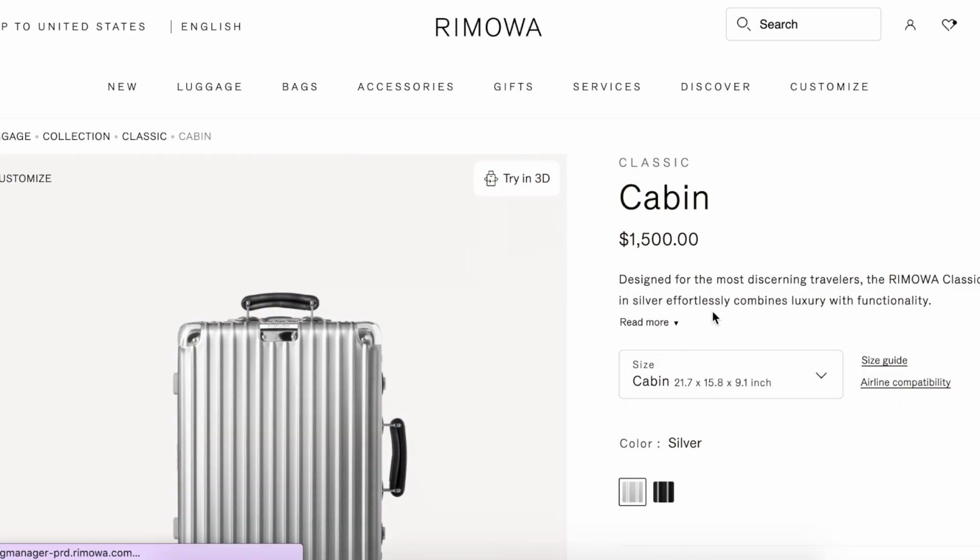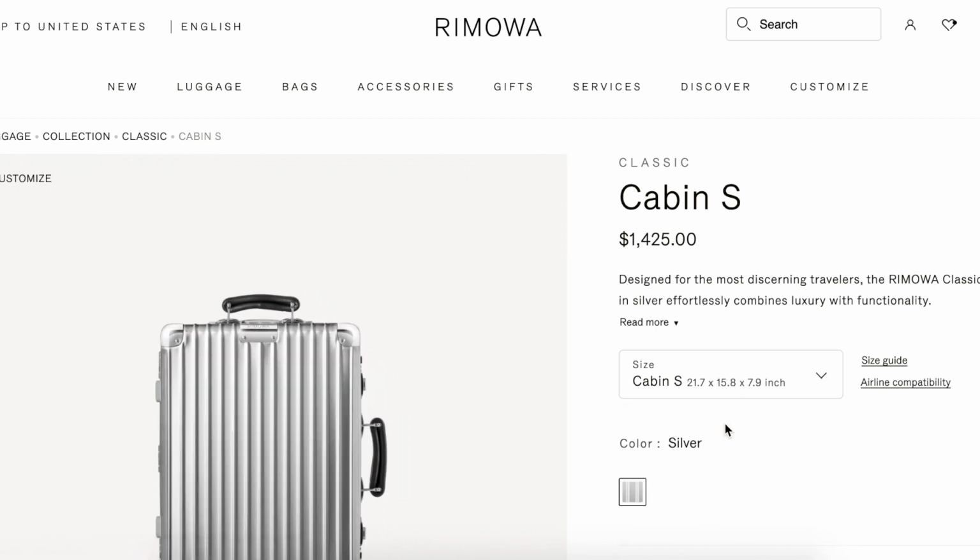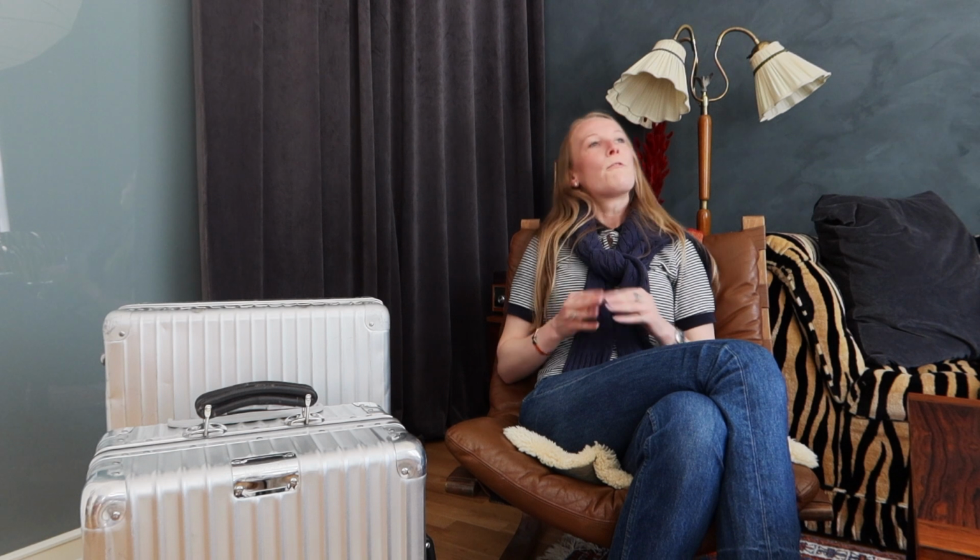So in US dollars, my Classic Cabin is $1,500. The Classic Cabin S is $1,425 US dollars. In terms of pricing, like I said, it is an expensive luggage piece. For the kind of longevity and how well it stands the test of time, I am willing to pay a little bit more upfront initially and then be able to enjoy that piece for years and years.